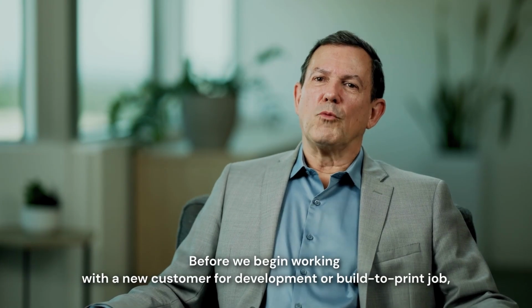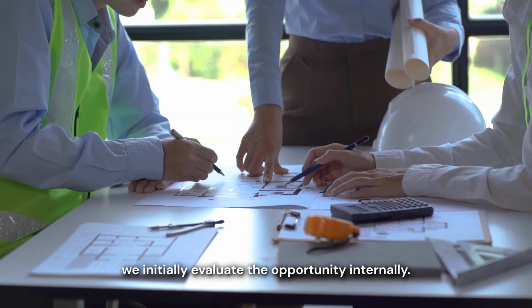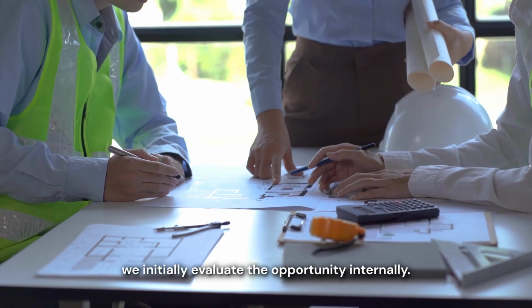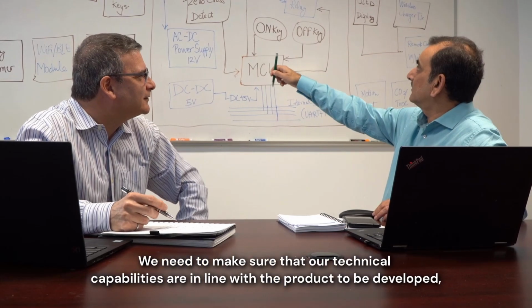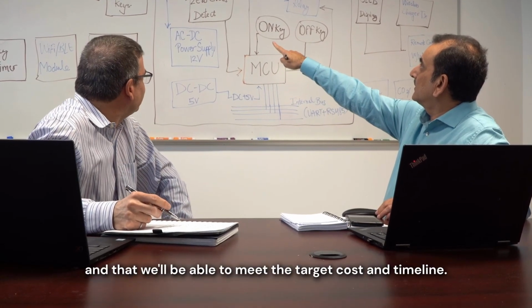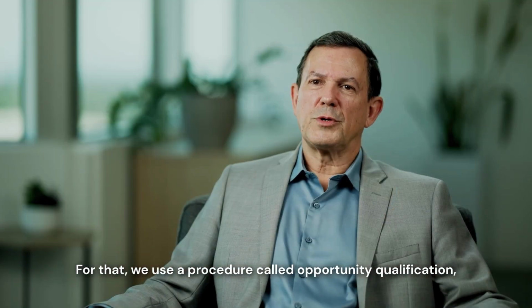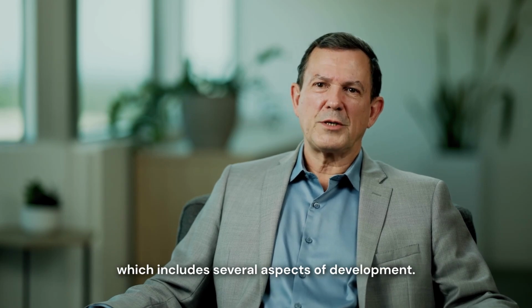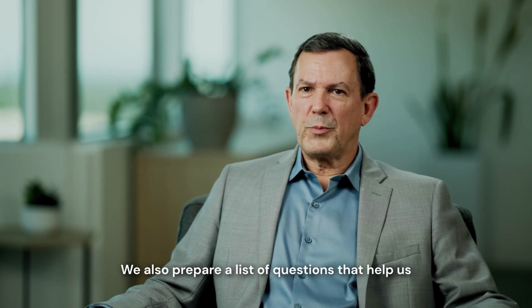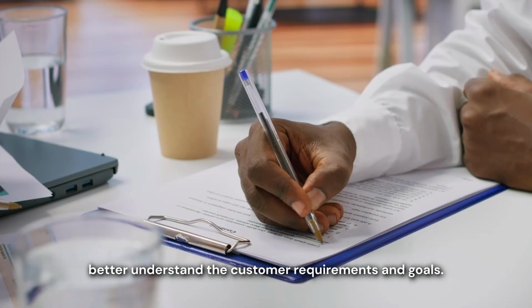Before we begin working with a new customer for development or build-to-print job, we initially evaluate the opportunity internally. We need to make sure that our technical capabilities are in line with the product to be developed, and that we'll be able to meet the target cost and timeline. For that, we use a procedure called opportunity qualification, which includes several aspects of development. We also prepare a list of questions that help us better understand the customer requirements and goals.